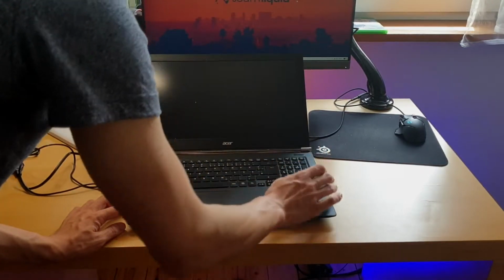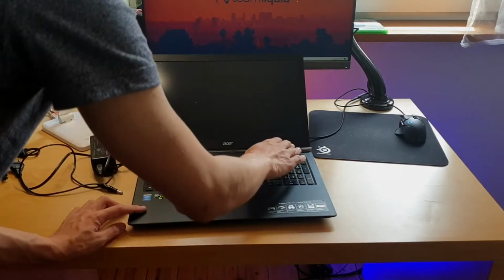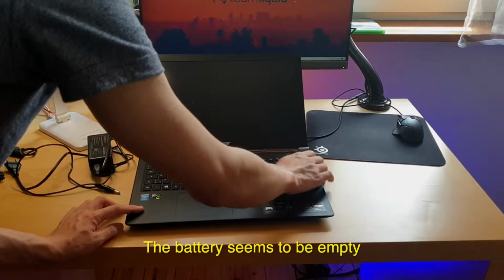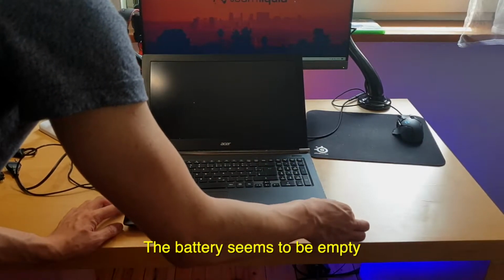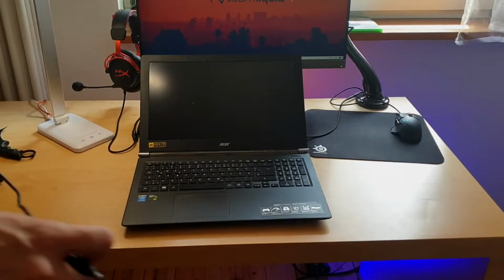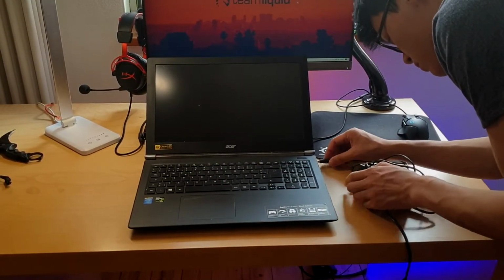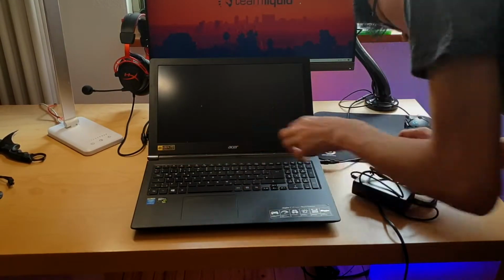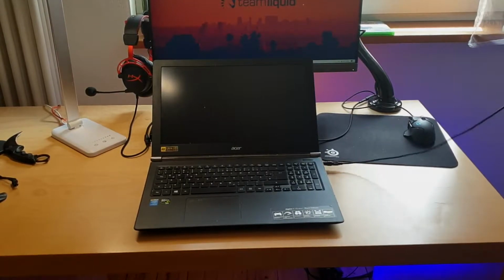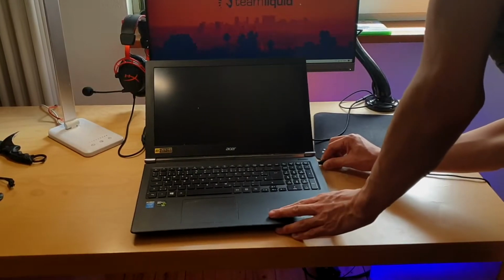This laptop also comes with an NVIDIA GTX 960M to power the 4K display panel, which is also IPS. So I wanted to turn on the notebook to see if it was still working, but I soon discovered that the battery was empty and I had to plug in the power adapter. The seller told me that the notebook wasn't booting, but I could see in his photos that the screen was still working fine, because it displayed the same error message that I now get with the power cable plugged in.